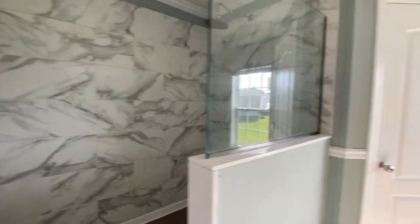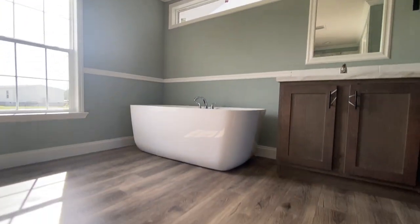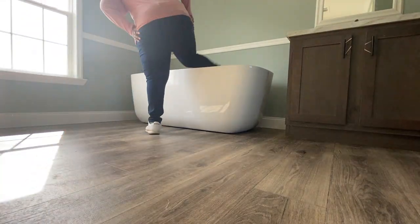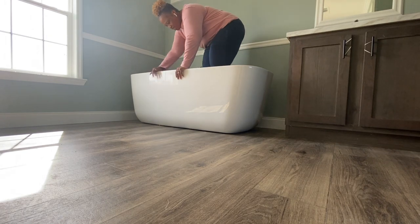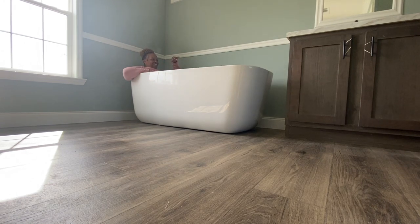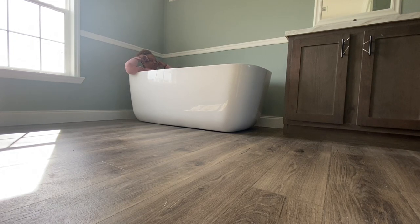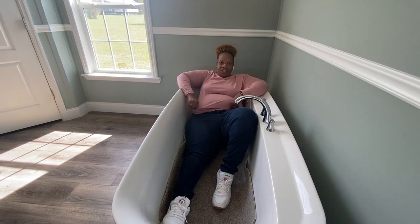Really lovely. You know, I gotta try this, you guys. I have never gotten in one of these tubs. I gotta try it. I hope you can see me. But I just wanna see how much space. Oh, this is nice. This is perfect. And this tub is not too big. My tub at home is too big. It is ridiculous. You have to get inside it to clean the other side. This is beautiful. You know, I had to show it to you.